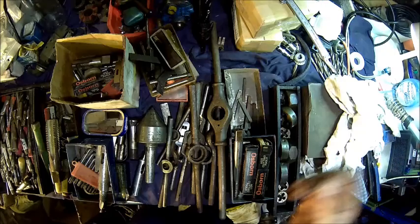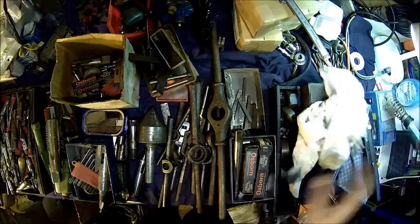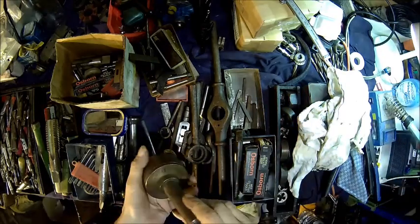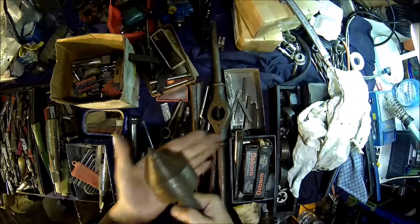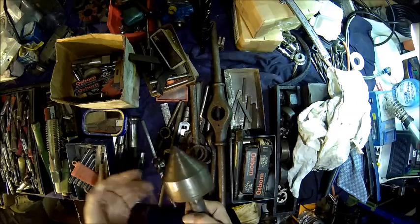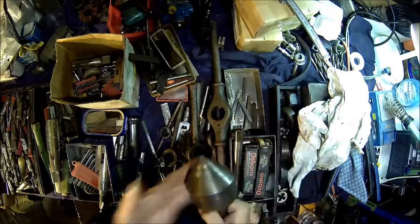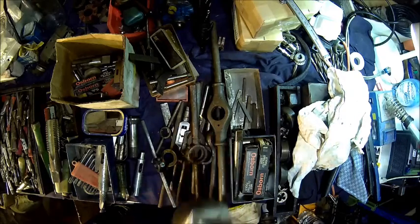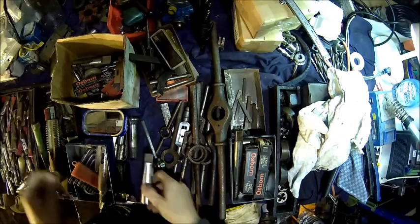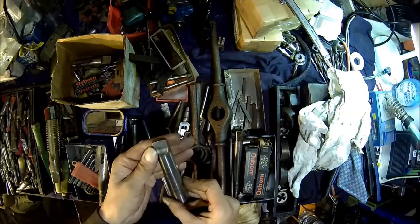Right, next round. Now it's getting a bit greasier. You got a very nice live center. Unfortunately the bearing is shot, but we can take it apart. You feel the bearing has had it. So we'll take it apart and have a look. Doesn't look abused. It's an MT3, so fits my machine. Good. 3-2. Nice quality.